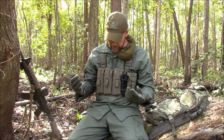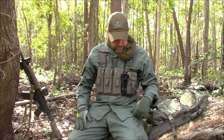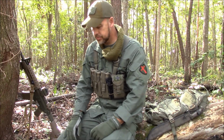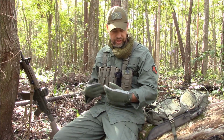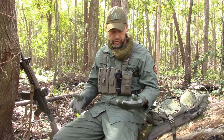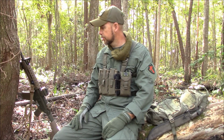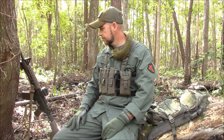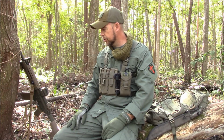Now, here's what's crazy. The pants on the top are what's considered OD green. The chest rig is actually Ranger green, but as you can see, the chest rig is a really close match for the OD green. So it's kind of a tight crossover there. But yeah, I think this is a pretty doggone good match.